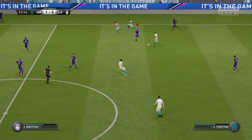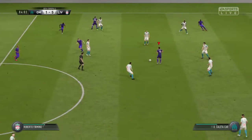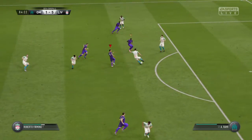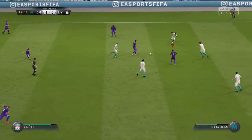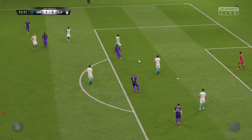Florian Thauvin. Henderson. Roberto Firmino. Liverpool give it away. And the ball knocked away long. It has been a case of the die being cast pretty early in this football match.